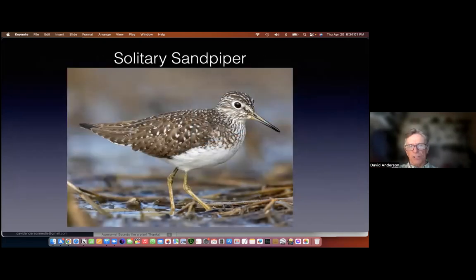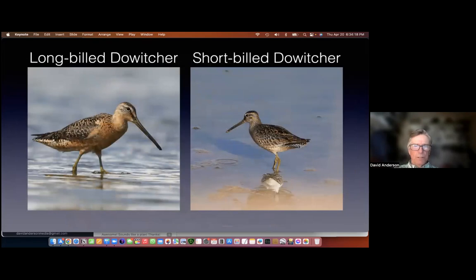as the solitary sandpiper. The solitary sandpiper has a little bit more greenish legs. They're not really yellow or orange, and that's another helpful clue. And these guys are even smaller than the lesser yellowlegs. So, okay, we're delving in deep here.